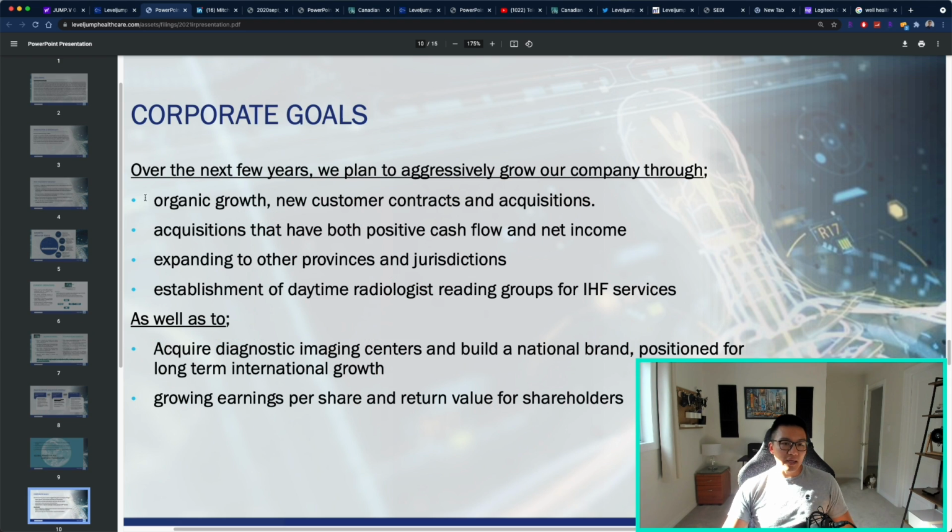So here are some goals of the company. First is to target organic growth within their current business, add new customer contracts, so more hospitals, as well as perform some acquisitions in order to broaden their portfolio in healthcare companies. The acquisitions that they're looking for will have both positive cash flow, which is a very good sign, as well as a net income.